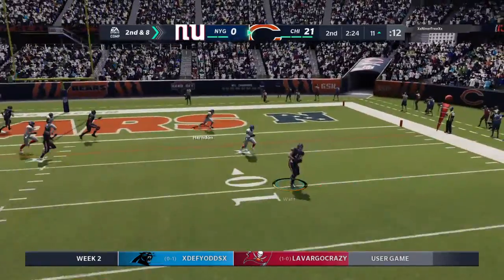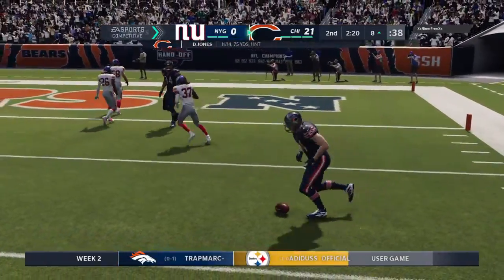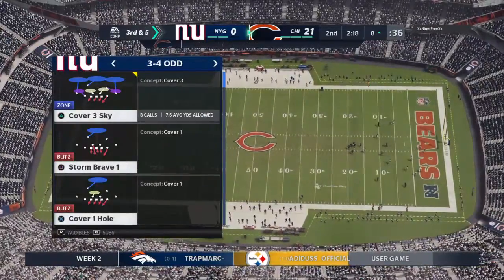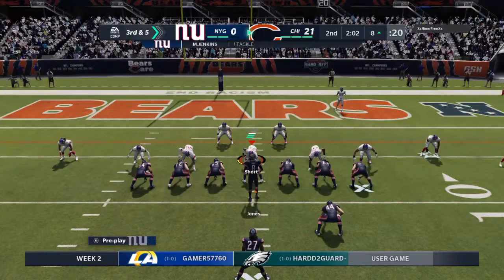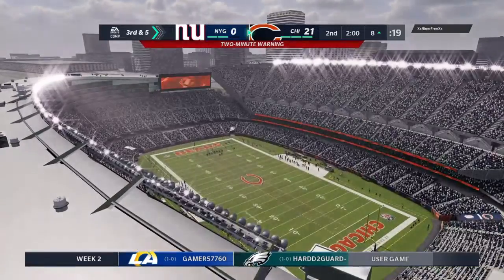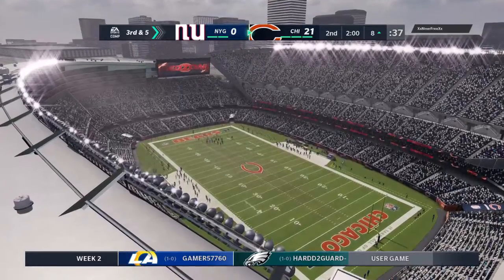Back to throw. Jones. This will be caught just inside the 10. And he's able to work it here to the 8-yard line. It'll be a 3-yard gain, and that'll lead here to a 3rd down. They had great starting position to begin the drive, but now they look up at a 3rd and 5.